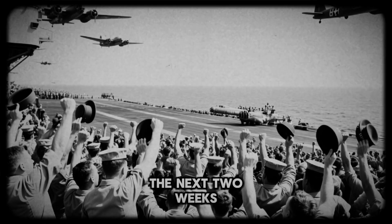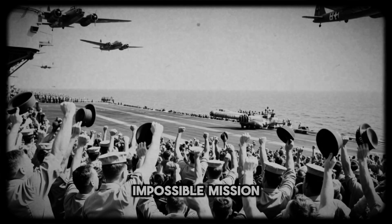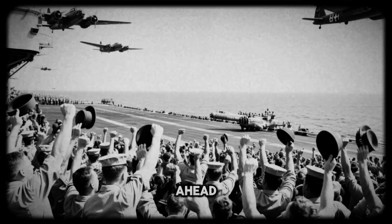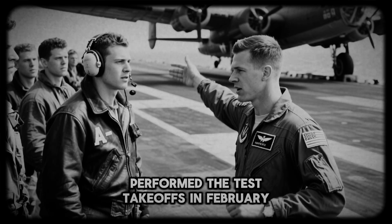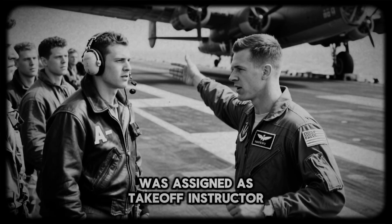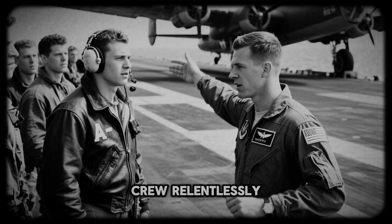Over the next 2 weeks, they would work alongside the Army crews, helping them prepare for the impossible mission ahead. Lieutenant Henry Miller, the experienced Navy pilot who had performed the test takeoffs in February, was assigned as takeoff instructor. He drilled each B-25 crew relentlessly.